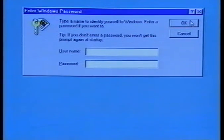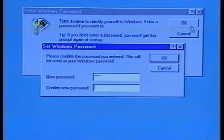Now we're asked for a username and optionally a password. If you don't want to use a password, just click on OK to move on. If you do decide to enter a password, whatever we type in here will have to be entered whenever we use the machine in the future, so do remember it. I'll put in the name Phil and the password Time. The password displays as asterisks, so I have to re-enter it to make sure I've got it right. When you've done this, the PC will reset itself. It's starting up again, but this time using the information that you've given it.